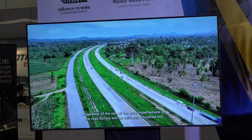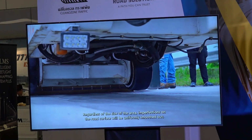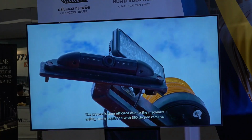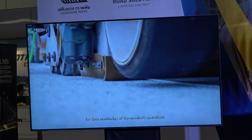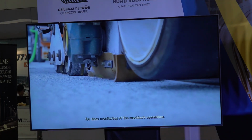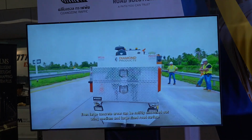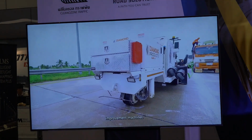Regardless of the size of the area, imperfections on the road surface will be uniformly smoothed out. The process is time efficient due to the machine's agility and is equipped with 360-degree cameras for close monitoring of the machine's operations. Even large concrete areas can be swiftly smoothed out using medium and large-sized road surface improvement machines.